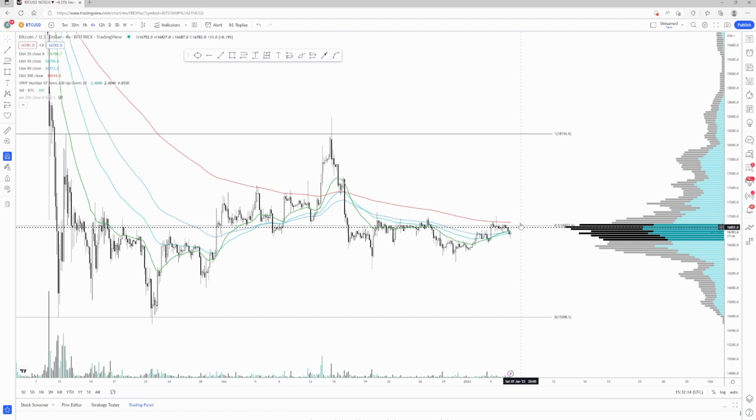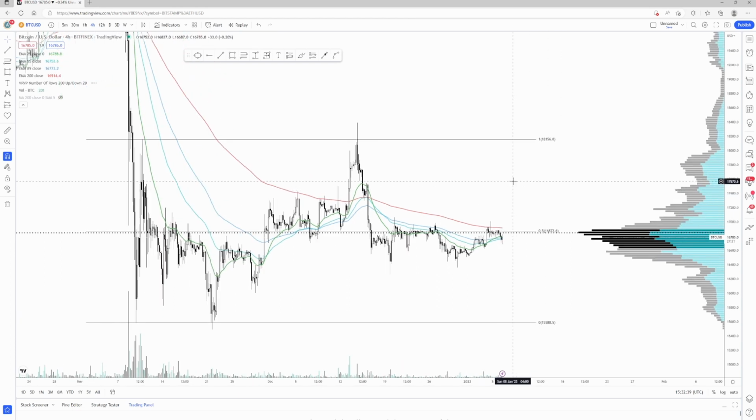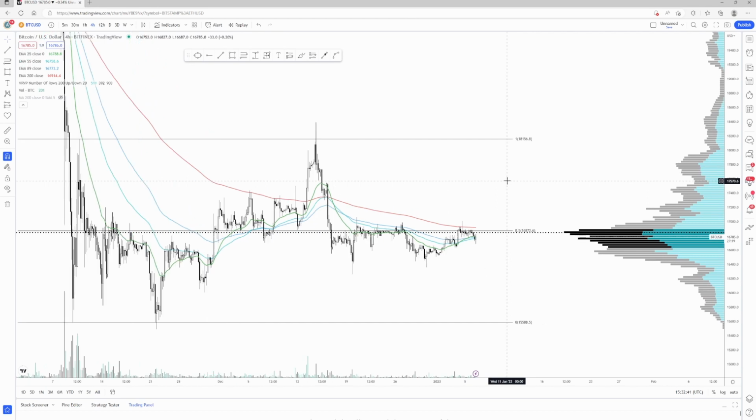But we're seeing lots and lots of compression with the EMAs, and you can see that when the lagging EMAs are very close to the leading ones, meaning the blue, red, and the blue and green lines. These are the faster EMAs, the 25, 50 and the 89. These are all acting as support. Red one is acting as resistance, and everything is clumping together. This usually means lots of consolidation and that a quote-unquote big move is coming. Where that move is, nobody really knows, if I'm being honest.